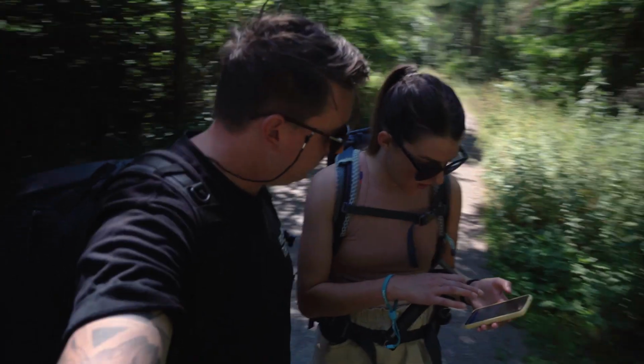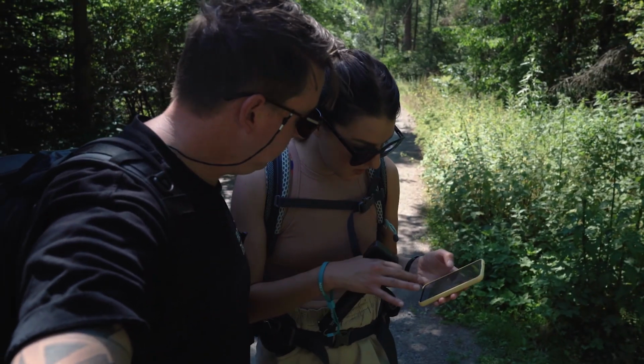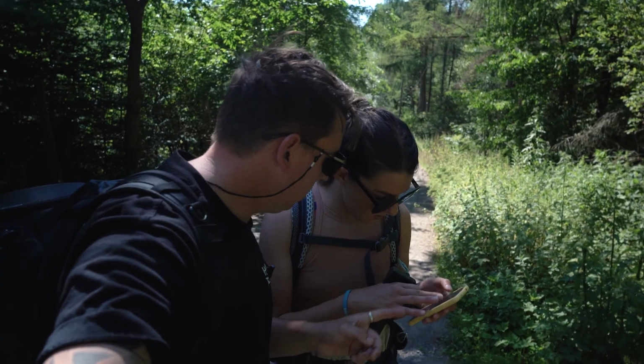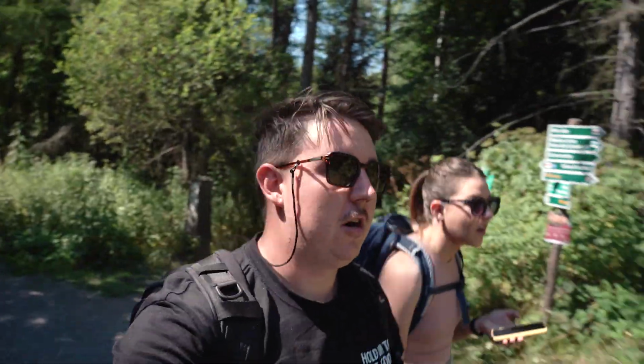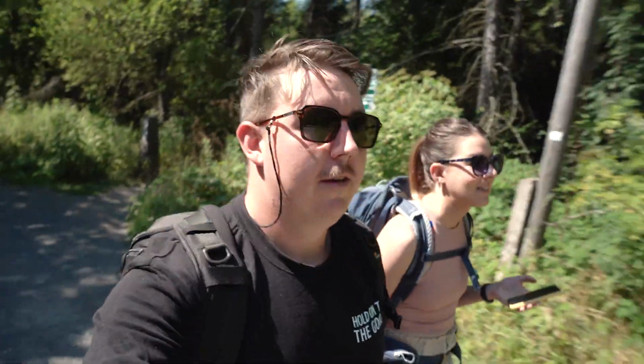Yeah, but we're gonna go to this Schrammsteine viewpoint. We need to go that way. Cool. We're using Maps.me because we're not really sure where we're going. It's a secret path our buddy John told us about. So if we get lost, blame him.